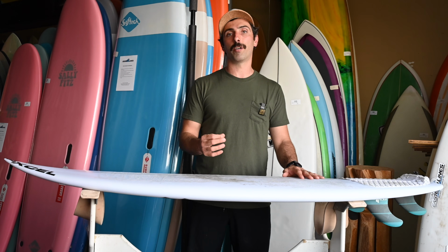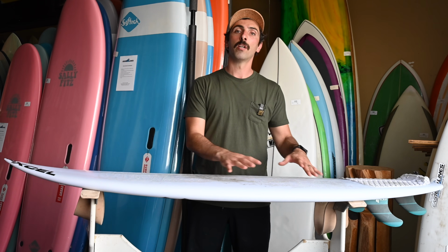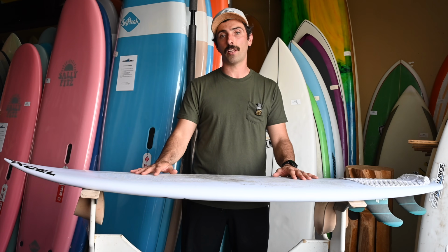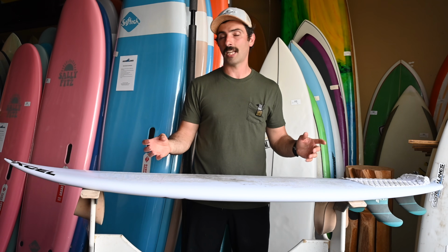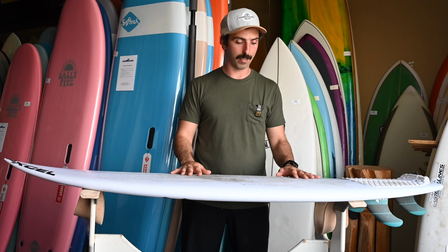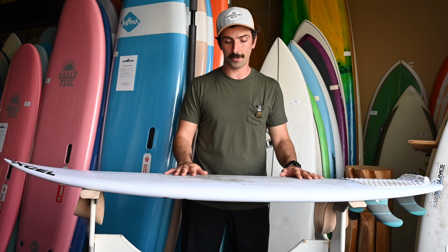And then for newer surfers coming off of a foam board, a longboard, a fish shape, wanting to get into shortboarding, this is a great board, very user-friendly, flatter rocker, very forgiving. The rails are very forgiving. The whole overall package that this board delivers is user-friendly, forgiving, and it allows you to really maximize your fun, which is what we're all trying to do in surfing.